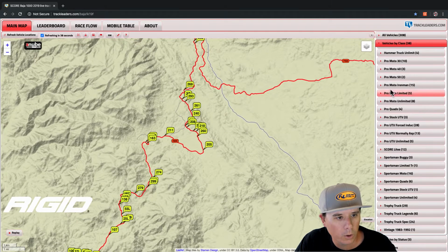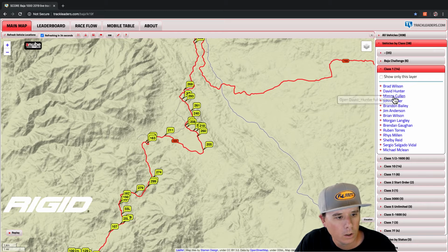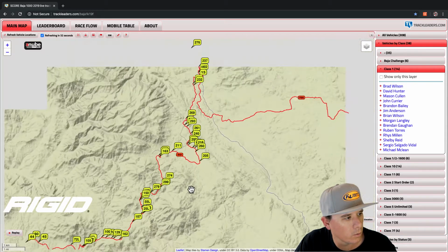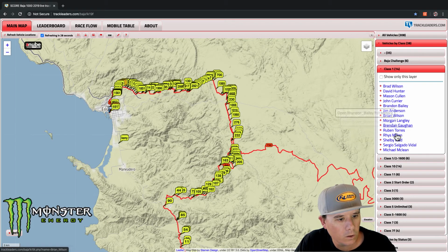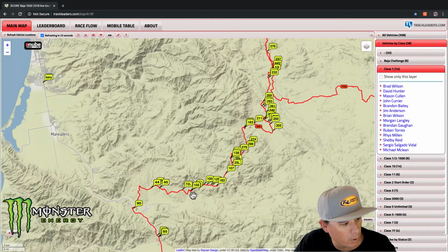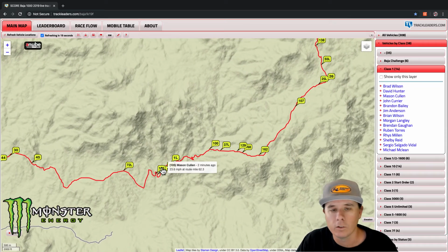Let's see if we go pull up Class 1 over here and look for him. Let's see, where is he? Got to zoom out a little bit here. Zoom out, where is he? Mason, where are you? Right there. Okay, yep, just like we thought. He's up here. So actually, according to this tracker, it looks like he's in front now.